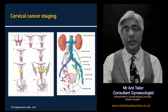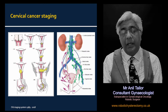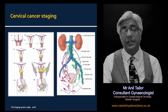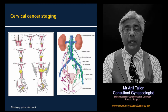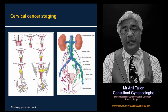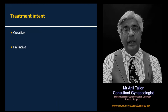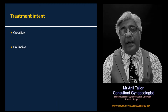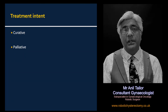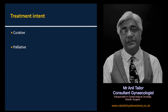So, in the previous videos, I talked about cervical cancer staging and also talked about how cervical cancer can spread to the lymph glands and why it is important that we find out how much cancer there is so that we can then tailor the treatment accordingly. Now, how a patient will be treated will be dependent on many factors. So there are various concepts that we can briefly introduce here for any cancer patient.